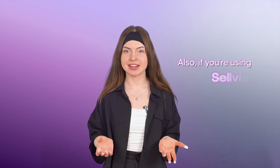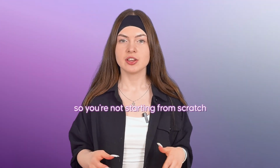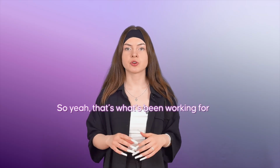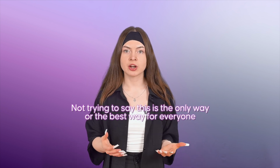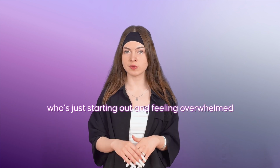Also, if you're using Sellvia, your store already comes with a product catalog, so you're not starting from scratch. You can customize it, upgrade it, grow it at your own pace. So yeah, that's what's been working for me. Not trying to say this is the only way or the best way for everyone, just sharing my experience in case it helps someone else who's just starting out and feeling overwhelmed.